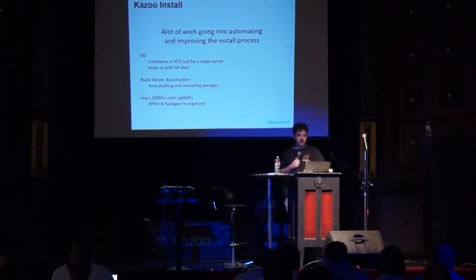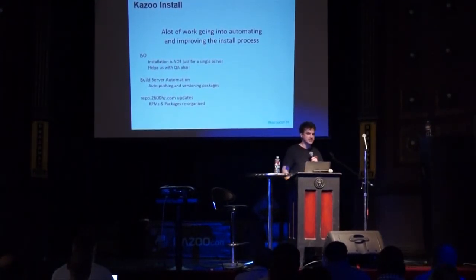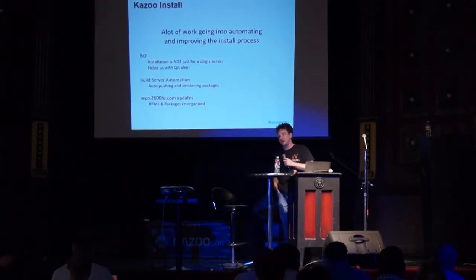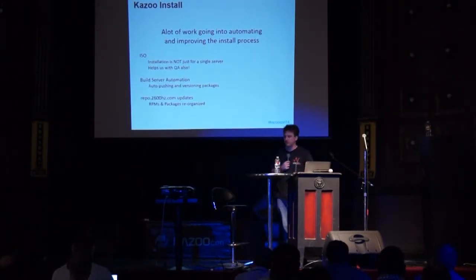And of course, if you actually look at the repo and not just use yum to do the install, but actually visit the repo and look at the listings, you can see we've been shifting things around. We created the 3 environments, the latest, staging, and stable. And we started to move some of the RPMs around, and we're going to continue doing that. Right now, latest doesn't represent our intent.